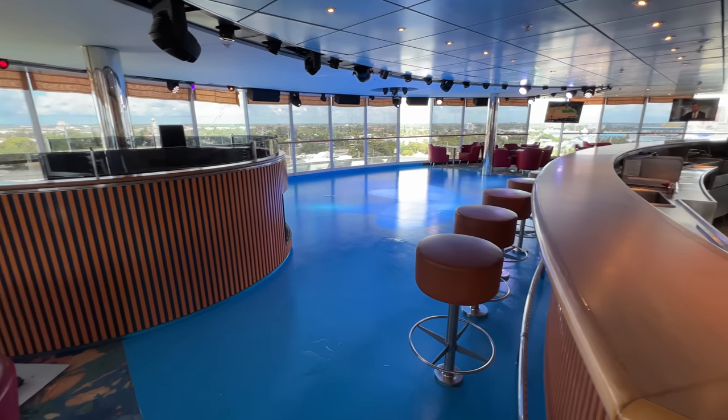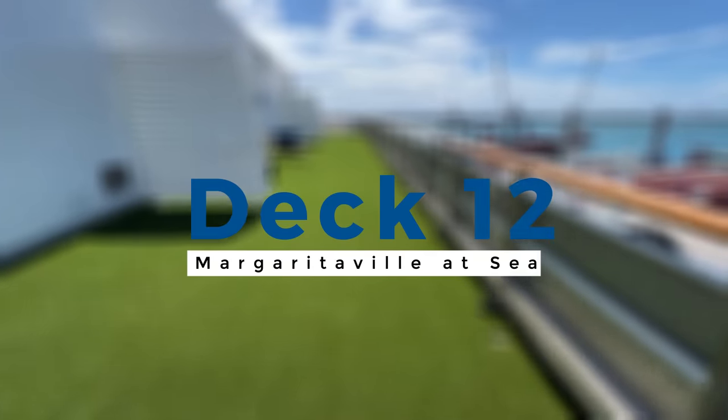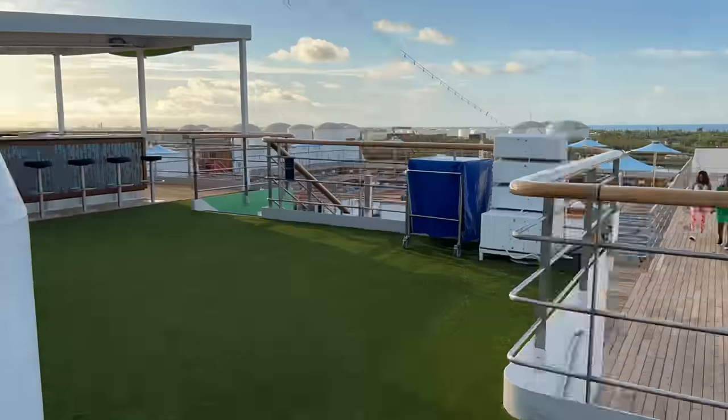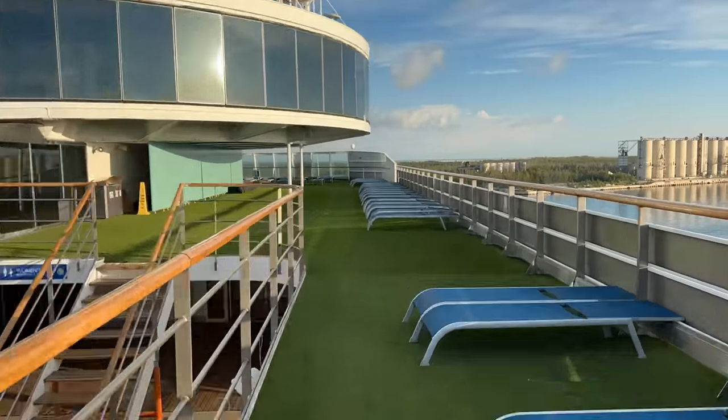Now, like a lot of cruise ships, there is no deck 13. So the next deck is deck 12, Banana Inn. Here you'll find your traditional sun deck, though the deck plans actually label it as a jogging track. Here you'll find loungers and a quiet space all the way forward.